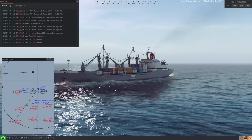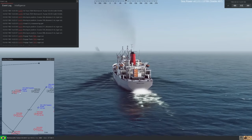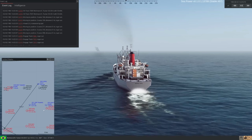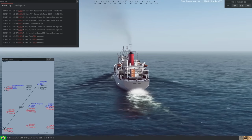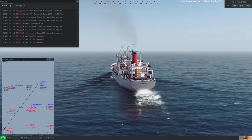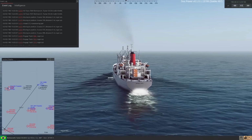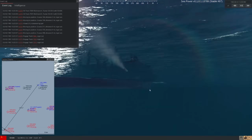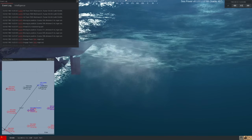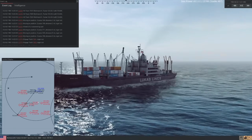I would expect them to go, holy shit, and just change course. But nope, they're just dumbly maneuvering in exactly the same course that they were. This guy's changing course somewhat. 0.85 to 0.88. And going back. Unfortunately for you, that's not going to save you. There's your wake. Here's your torp. Hit. Hit. Hit.